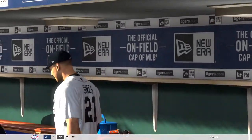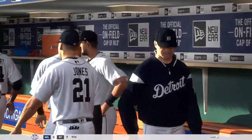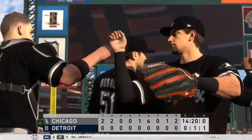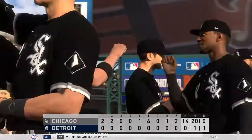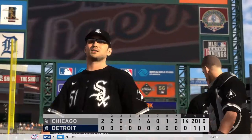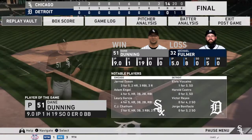The White Sox finish a perfect road schedule, 81-0 in hostile territory. Dane Dunning records win number 33 as he allows only 1 hit in 9 full innings. Michael Fulmer is slapped with his 15th loss of the season.